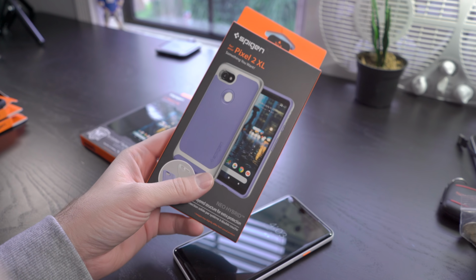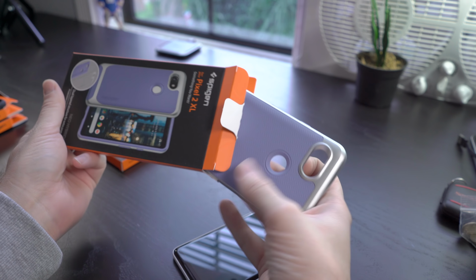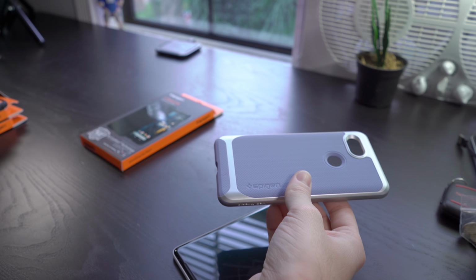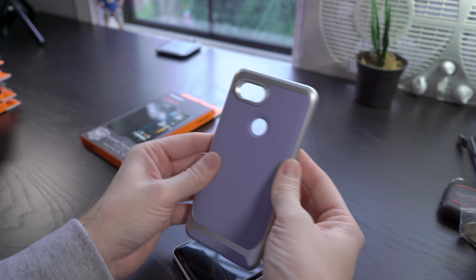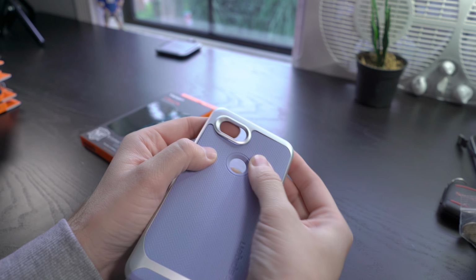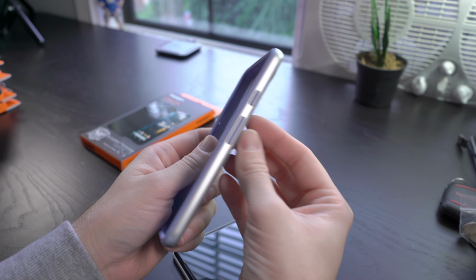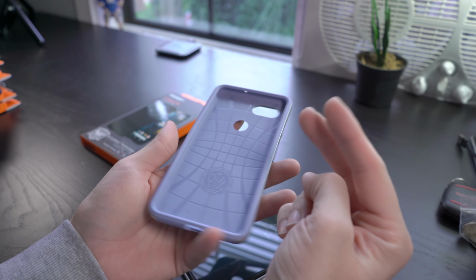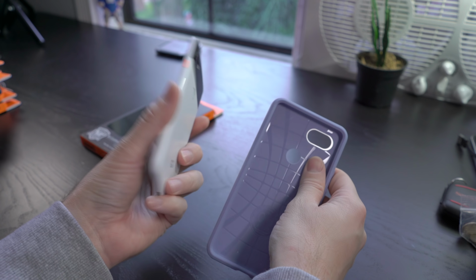Here we have the Neo Hybrid. This is $17. This one's kind of an interesting case because it's dual layered, so it's a little bit more fun than just a standard TPU case or hard shell case. It makes it feel a little bit more premium. So you have the hard plastic shell, you have TPU underneath, and this frame can be popped off, but you don't really want to do that. I guess the dual layer design is supposed to help it from drops and all that fun stuff, because everything helps your phone from drops.